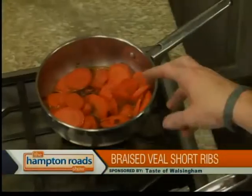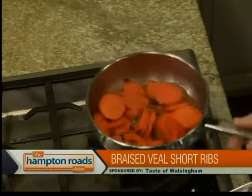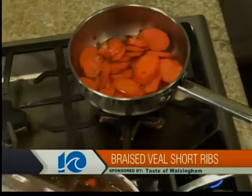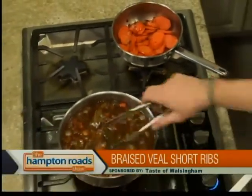It's just honey and butter and a little brown sugar, and I've added some chipotle peppers to give it a little spice, just a hint, not too much. And you can see the lovely sauce that they're in, and our short ribs are out of the oven. They're swimming in goodness right there. And so I can start plating this up.